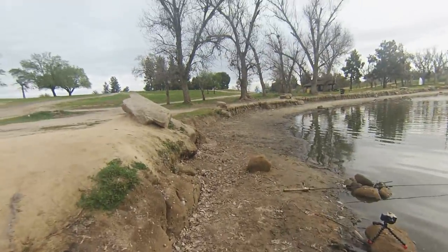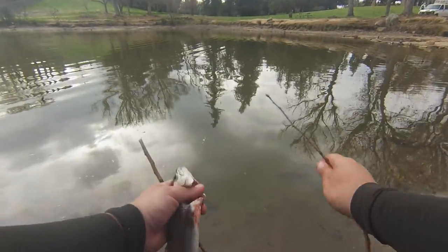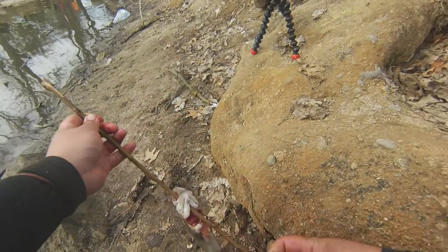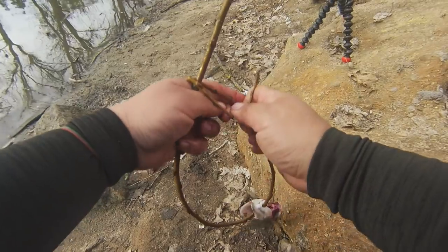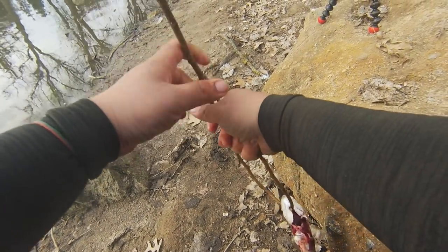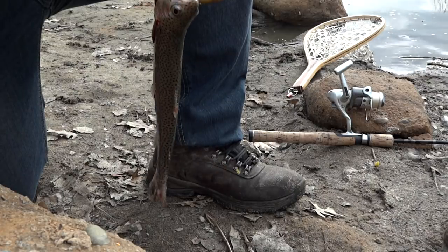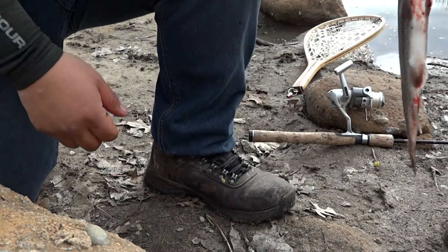Next up is if you forget your stringer, then you go find a nice green branch that's very flexible and won't break on you. Just make sure it's nice and springy and tie a knot, slip it through the gills, and you're done. Just like that. It's real easy. Make your own stringer. This fish isn't going anywhere. We'll cook them.